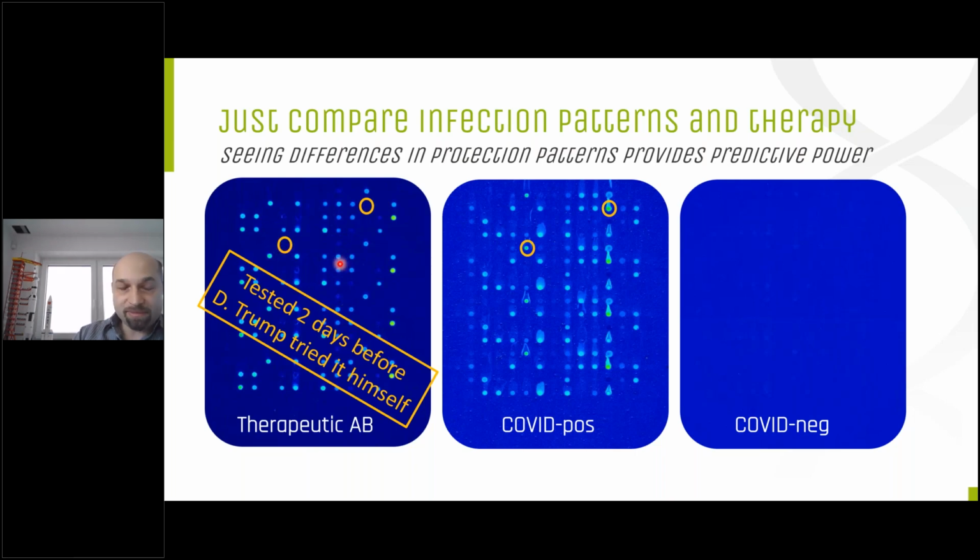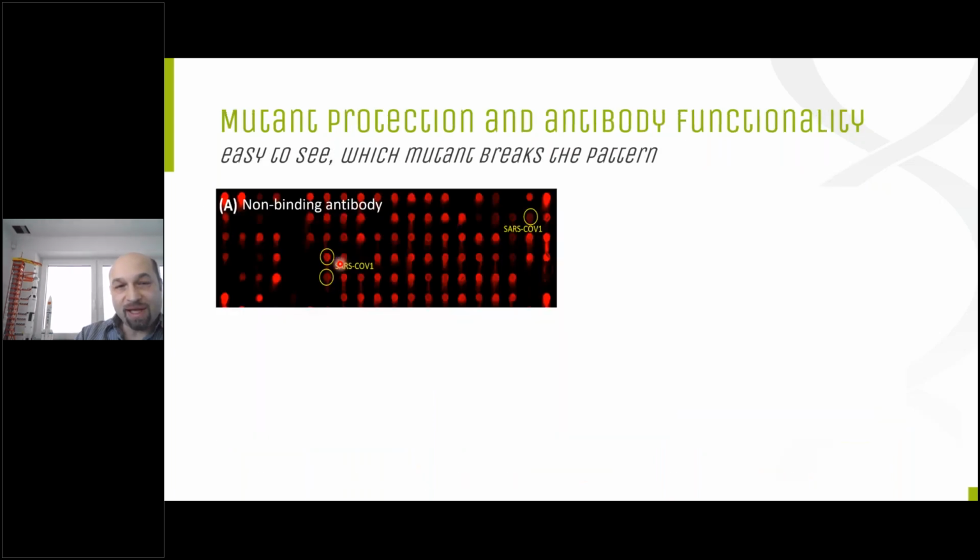And around Christmas it was also announced by Regeneron that against these mutants, it won't work. And we found that 484 as well as 485 and 486 mutation already a month earlier. But we are too small, and we didn't have a big enough database to really go to the press and say, hey, it won't work at all. But you see here, it already has a predictive power, which was basically proven by reality. And now let's have a look into the larger arrays. So if you have a non-binding antibody, for example, it looks like this.